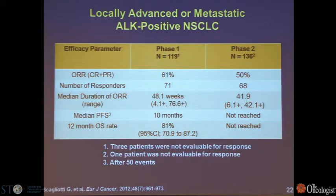Now, there's been further follow-up of this, and I think we can say the response rate is around 50 to 60% with some consistency. The duration of response is around 42 to 48 weeks, and the progression-free survival is about 10 months at this point. Then patients will progress, and that's a difficult situation because there's no second-line ALK drug available at this time.